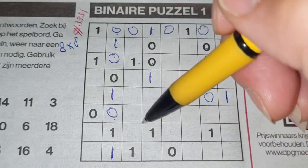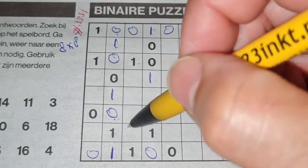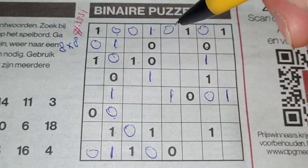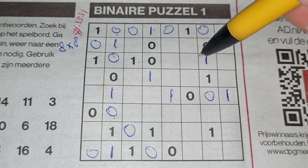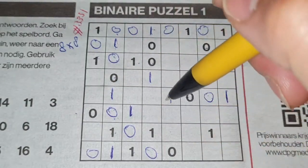Double one, here no, there no. Between two ones comes an O. Between two ones comes an O. Let me see. Double O, here one, there one.